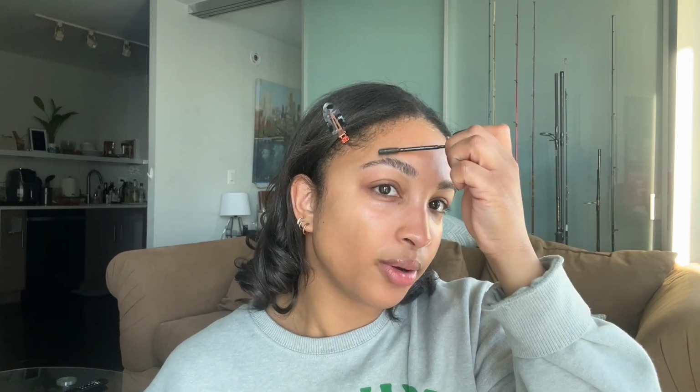So I like to go in with the flat side first and just disperse the product all throughout my brows, and then I'll take the pointed side, and that is where you can really push the product where you want it. I personally like the look of bringing everything up and diagonal, follow the natural shape of my brow to give it a nice arch. And that is it for brows.